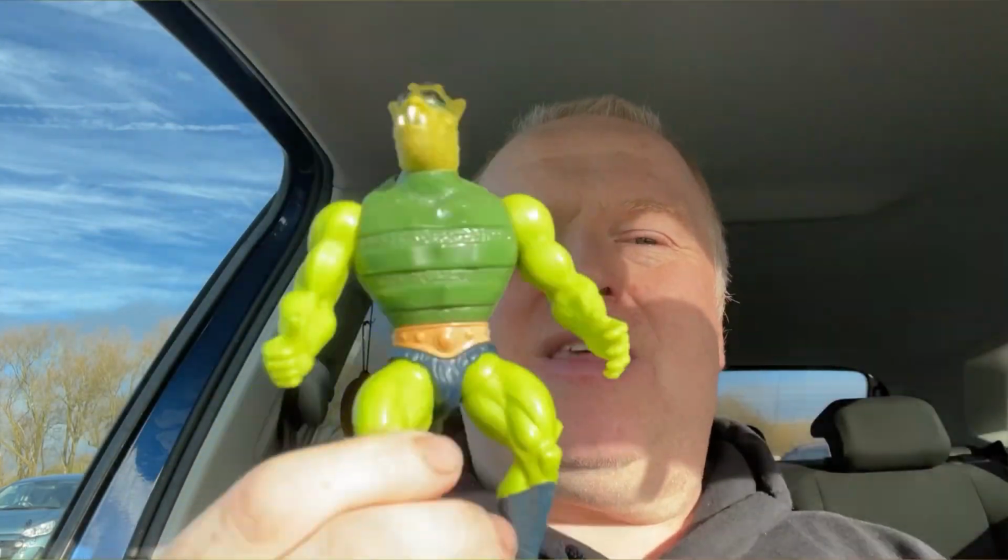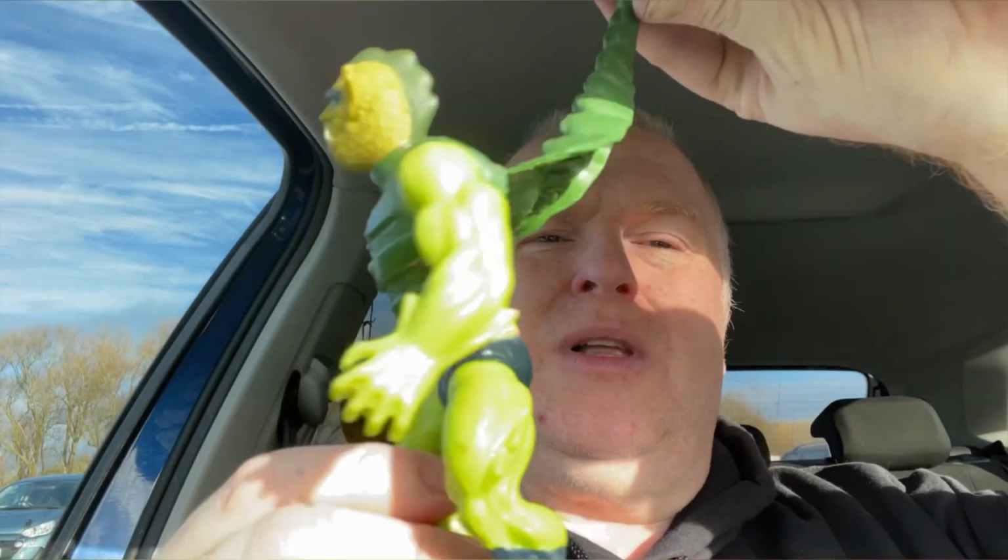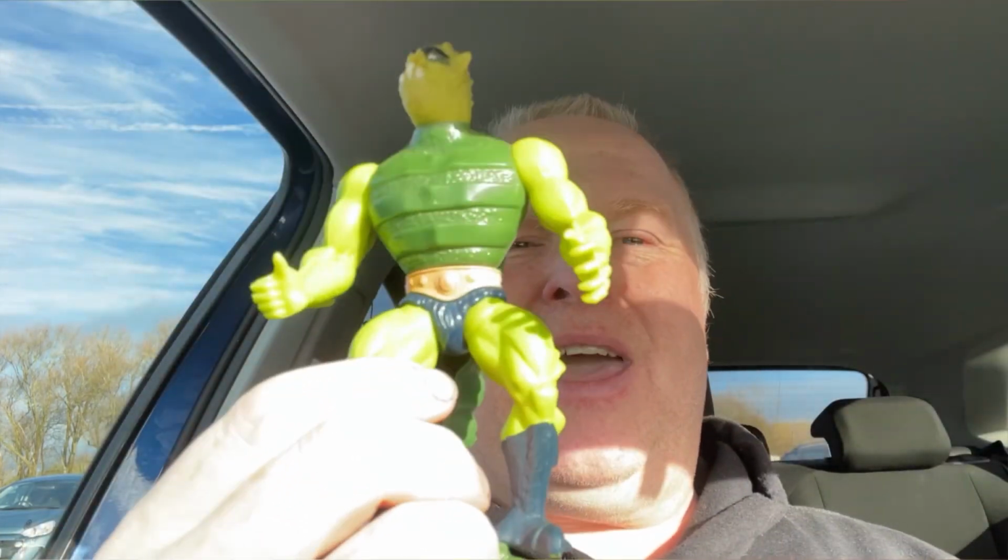So yeah, this is a nice figure. He's got the usual tear to his tail there, which is quite common with this figure. But again, a nice figure. I like it a lot.